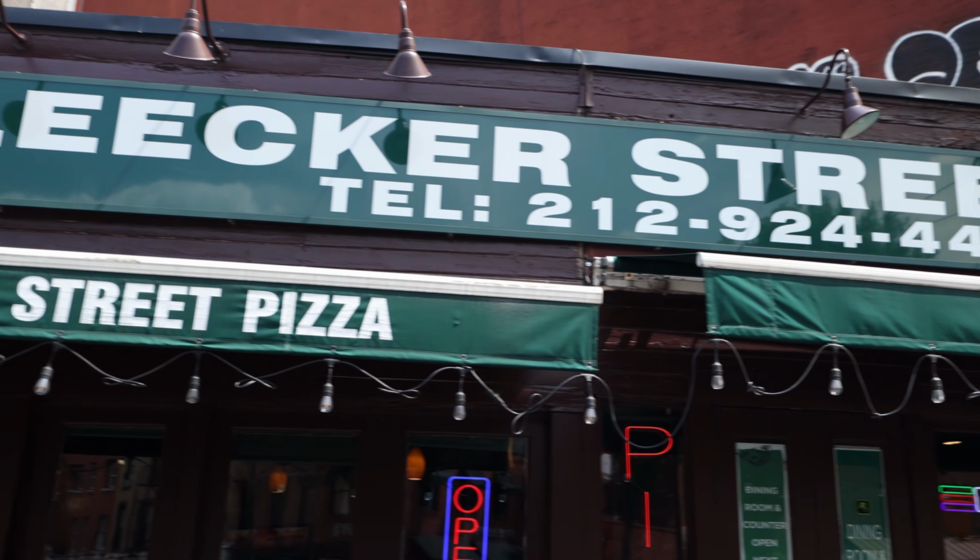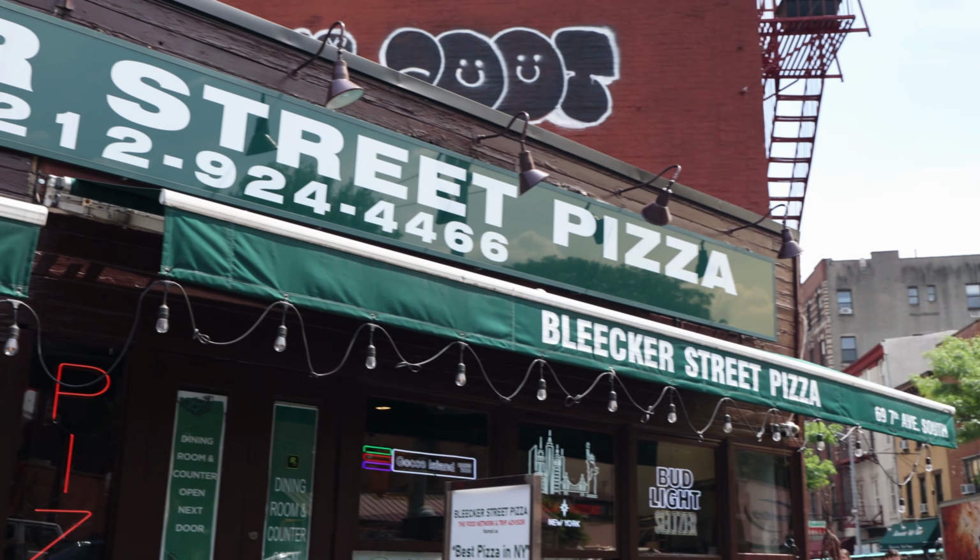Just about a block away from John's of Bleecker Street is Bleecker Street Pizza. It was a toss-up between the two of which we were going to go to, and we just happened to walk by John's first and it drew us in. But we're hoping, fingers crossed, to make it back over here and try this one too.